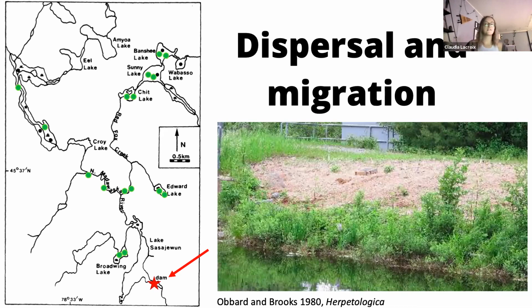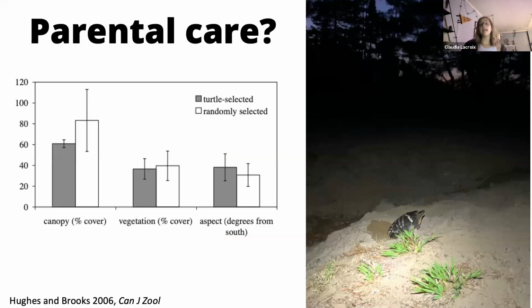And so why are snapping turtles choosing to travel up to 8 kilometers just to nest on the embankment of Lake Saskatchewan? For a turtle that's only about like a foot long, that's quite a bit of distance to travel. One idea is that these turtles are taking care of their eggs and choosing a site that will give their offspring the best chance of survival. Compared to randomly selected sites, painted turtles will select sites with little canopy cover, little vegetation cover, and a southwestern facing slope. This means that nest sites chosen by turtles are at a location that's optimal for their offspring and will have the highest chance of receiving enough heat to develop over the summer and hatch before winter arrives.